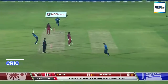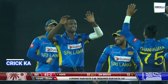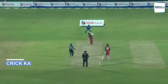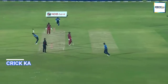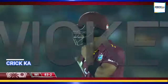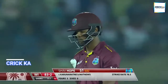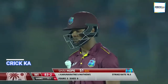Mistimed, it's taken at mid-on. Angelo Matthews strikes. Again, the lack of pace. And this is a huge wicket. Well, they seem to hit very low on the bat. Angelo Matthews has been bowling for that, someone to have a slug at him. And Shai Hope just not getting enough bat on that one. Has to go for 51. West Indies now 83 for 2.